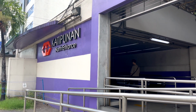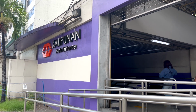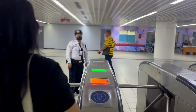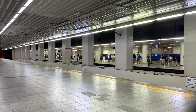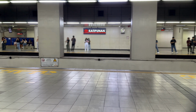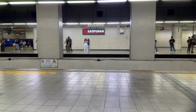This station is named after Katipunan Avenue, which is in turn named after the Revolutionary Society of Filipinos that aimed to achieve independence from the Spanish, founded in 1892. While the other stations along this line have followed a standard layout with a concourse level below the platform level, the Katipunan station is a bit different. It is the only fully underground train station of the LRT-2 and even across train lines in the Philippines.